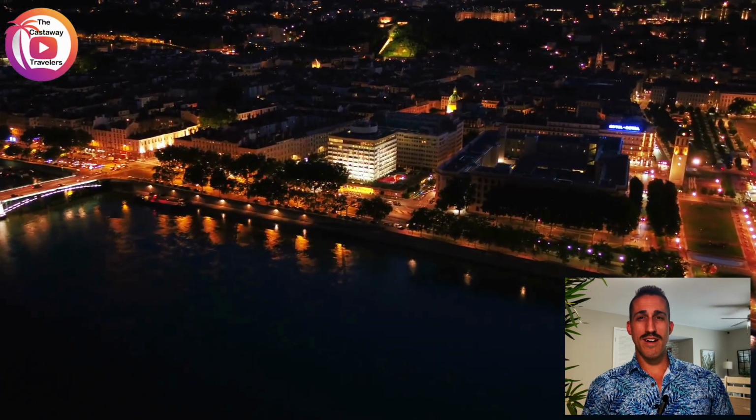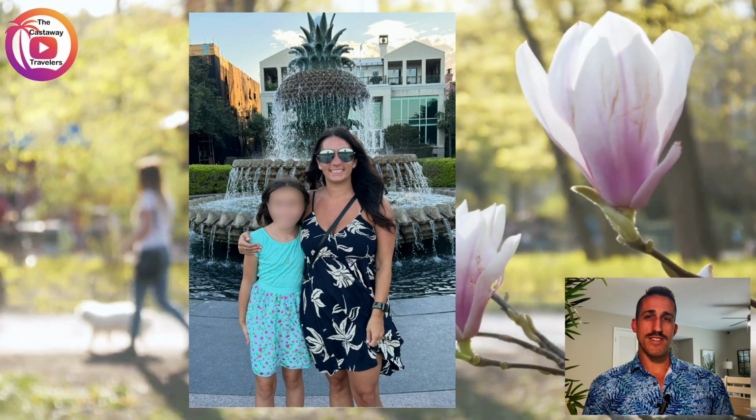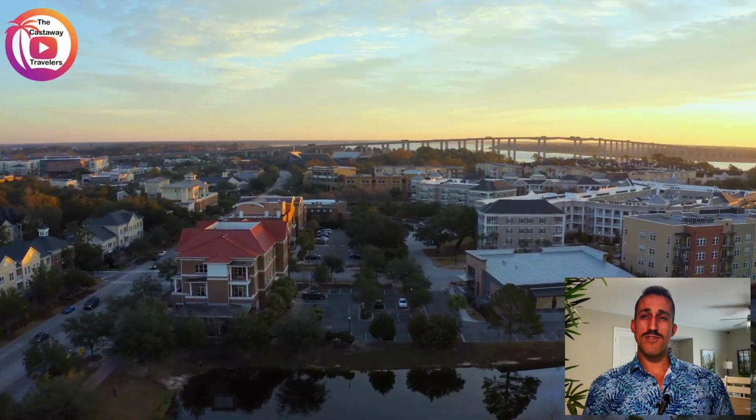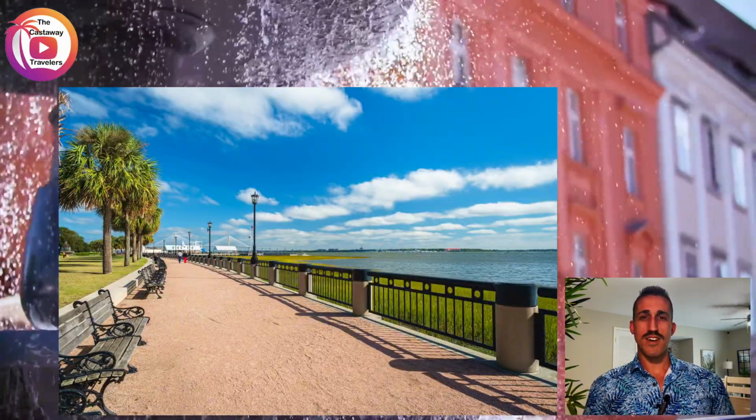One pro tip I do have for visiting the Pineapple Fountain as well as Waterfront Park is to go at sunrise to get the fountain all to yourself. Avoiding those crowds makes it the easiest, and it's also the quietest and most magical time of the day to be over there, relaxing and enjoying and taking it all in.